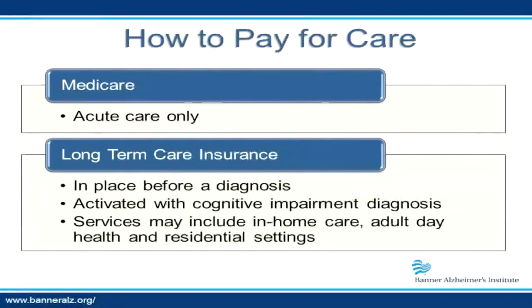Services may include in-home care, adult day health care, and placement in a residential setting. As all policies are very different, it's important to be aware of what is covered in a specific policy and review it before services are needed.